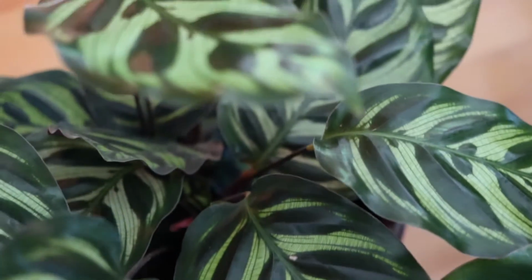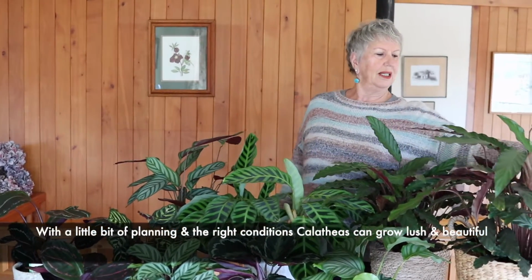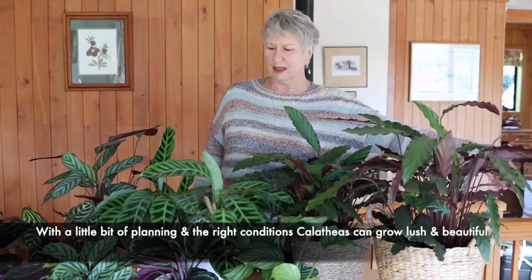Do you find them difficult to look after, Rhonda? I would say they're medium in difficulty. They're not the easiest, but with a little bit of planning you can make them grow lush and beautiful, like this one here, just gorgeous.